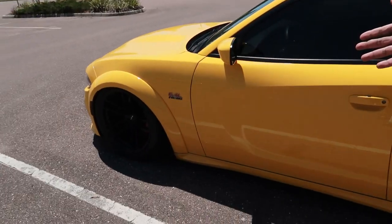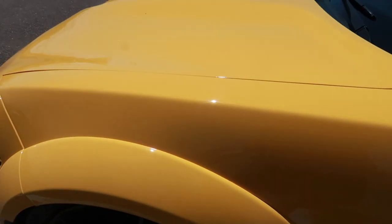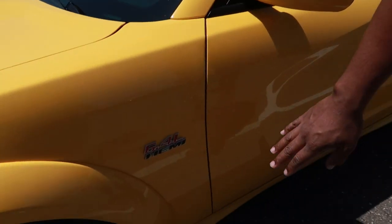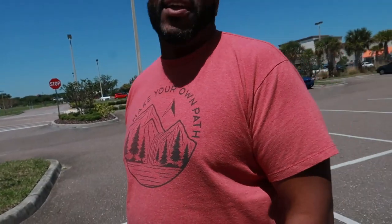What this car was, obviously, was a regular 2017. We did the wide body on this also, if you guys can see. It does have the wide body flares, and these are all factory parts: wide body flares, wide body front bumper, back bumper, fully loaded. He decided to do a little touch too. Notice it doesn't say 392 Hemi, 6.4. Who got that badge? Nobody got that. I ain't gonna front, I like that. That was different.